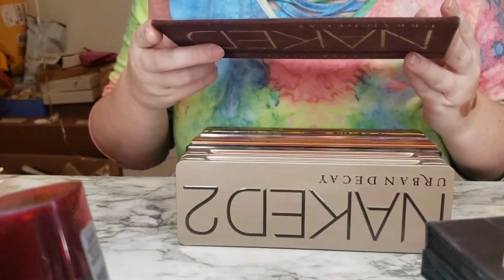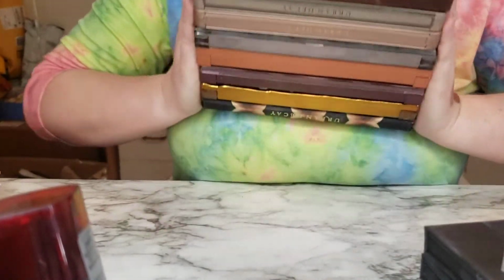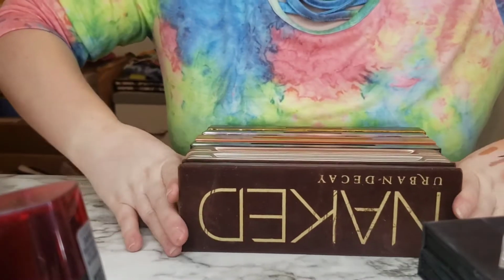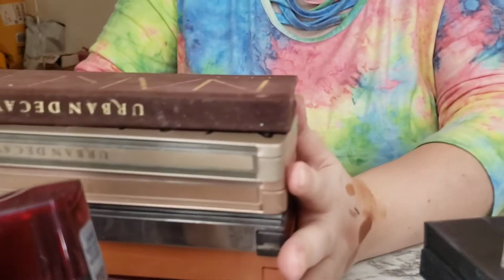I just don't pull it out anymore. Maybe I need to go back and play with old palettes and see how I still feel. I don't know. For now, they're all going to stay. But 1, 2, and 3 are on the naughty list.